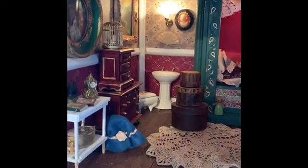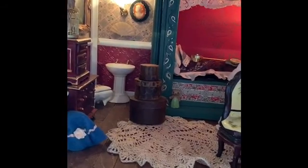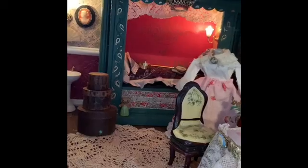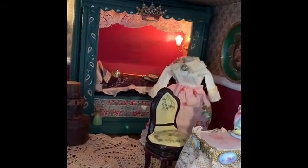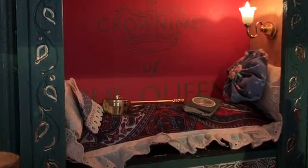One of my favorite projects was creating the cabinet bed. It's made from an old cigar box, and the red wallpaper in the back says "The Crowning of the Queen," and it is actually the front cover to the booklet put out for the coronation of Queen Elizabeth.